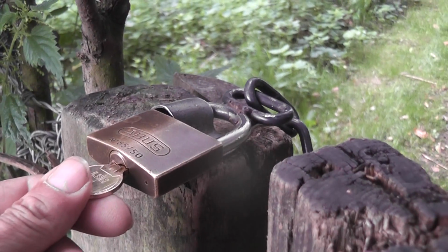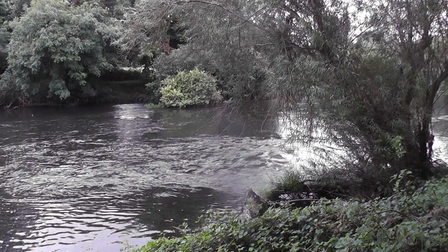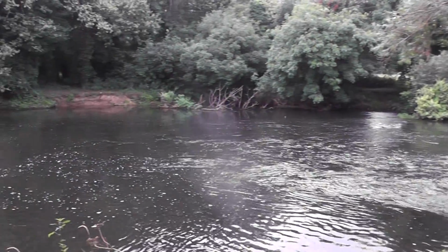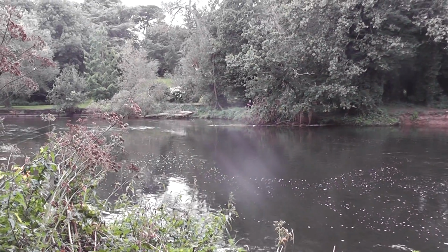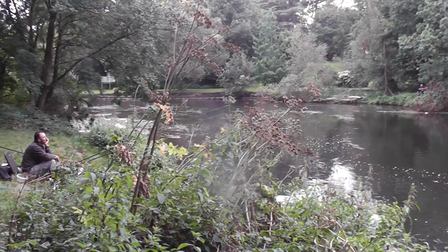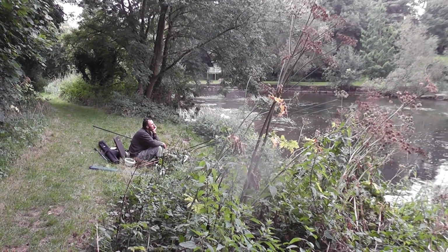So I've just put the key in the lock. Hopefully it'll open it. So I've just come through that little gate into this rather deeper water without the streamy weed. There's a couple of guys fishing here. Very, very peaceful place.